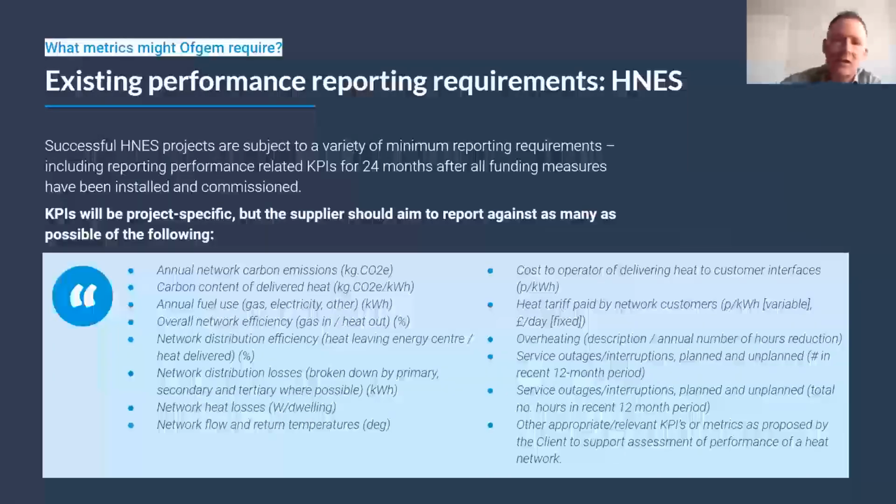Another source is HNES. So this is the current funding program for improving existing heat networks, where it's 100% funding for optimization studies and 50% funding for capital works. That's going on right now. And they, unsurprisingly, also have a set of metrics that a recipient needs to continue to report against for 24 months after all funding measures have been installed.